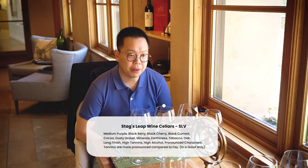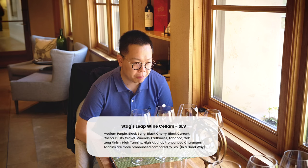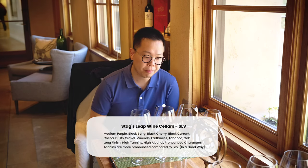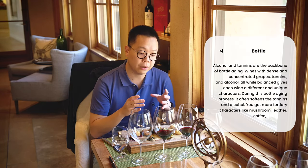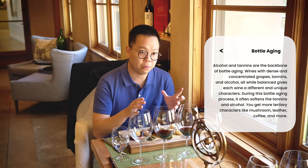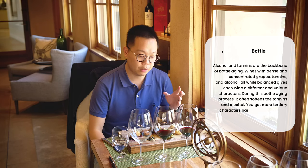A little bit more blackberry than the Fay. Black currant, black cherry, blackberry. Definitely tobacco, oak. Tannins are a lot stronger. Long, long-lasting finish. Intensity is definitely pronounced. That's a lovely wine. Compared to the Fay, I think SLV has definitely more tannic structure for bottle aging. So I would say this can be aged a lot longer than the Fay vineyard. If you want to age it for your kid's 21st birthday, so 21 years, go for it. This is the wine you should age.